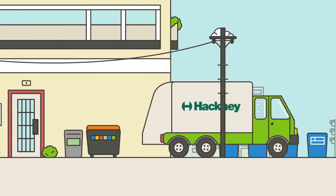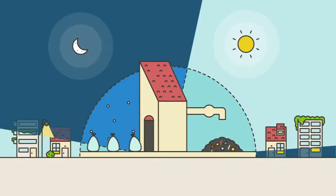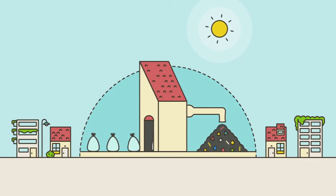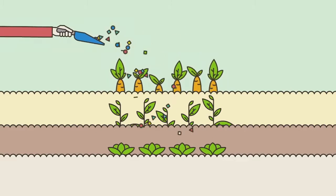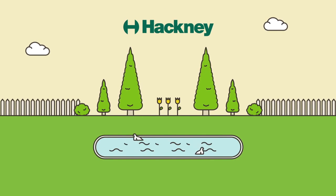All food waste collected in Hackney is taken to a local composting facility. The food waste takes 6 weeks to turn into compost. It's then brought back to be used in our allotments, community groups, and parks. Hackney can grow greener with your help.